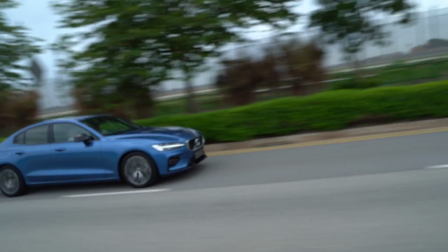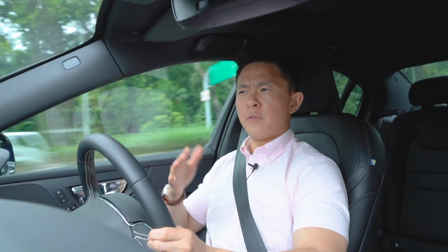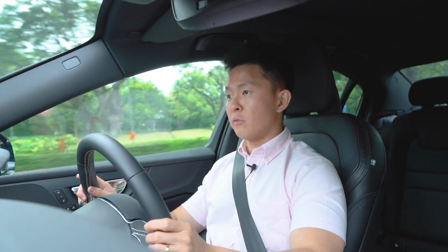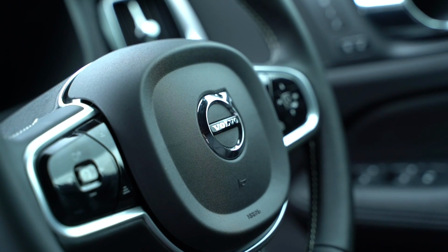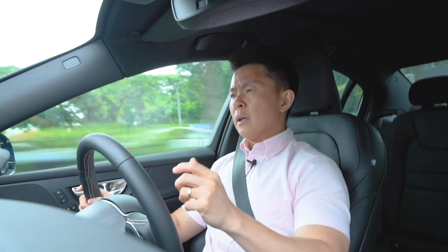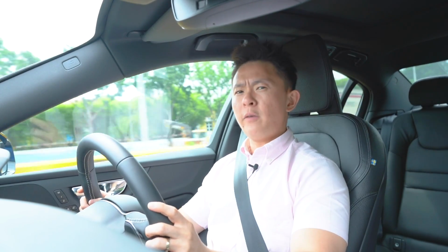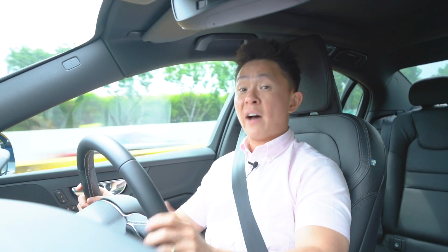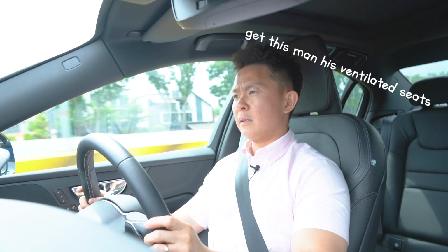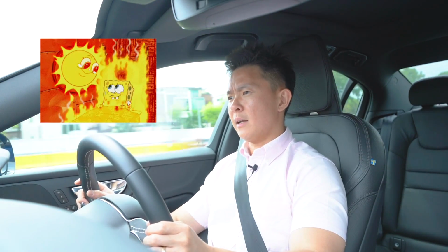The S60's ride with this lowered suspension is soft, but it's not soft to the extent whereby it feels bumpy or floaty. As a matter of fact, it's comfortable enough to soak up bumps and ruts with ease. The steering is very well weighted, although it lacks the sort of feedback that you'd like. In that sense, really, I have very little to complain about the S60. But if I had to complain about something, it's probably the fact that it doesn't come with ventilated seats. And that's really important, to me at least, especially when Singapore's weather is that temperamental.